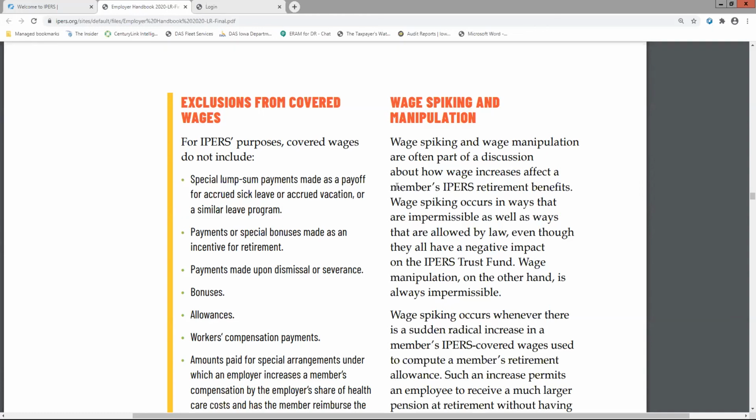Also, amounts deducted at the member's discretion, such as deferred compensation, dependent care, and garnishments, are included in the member's gross wages. Pages 28 and 29, we're going to go through things that are not covered for IPERS.